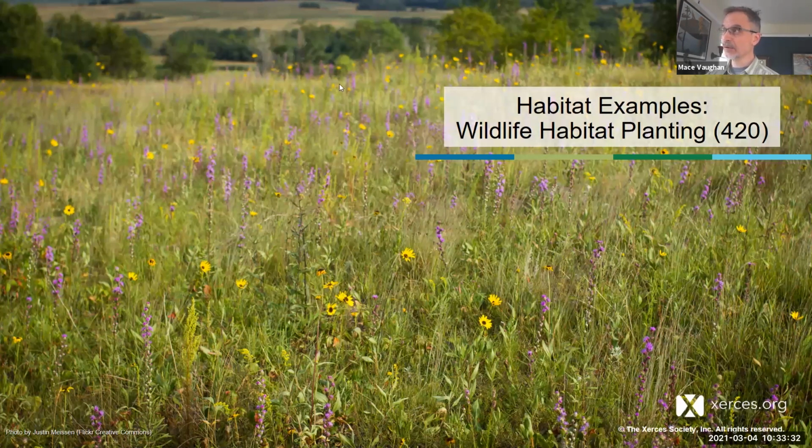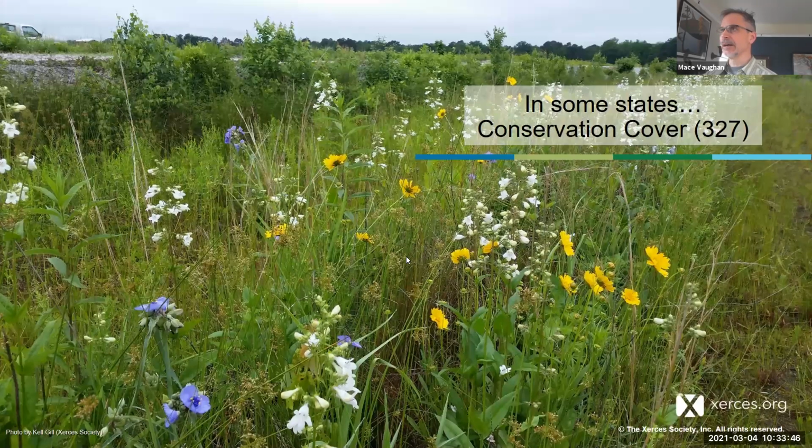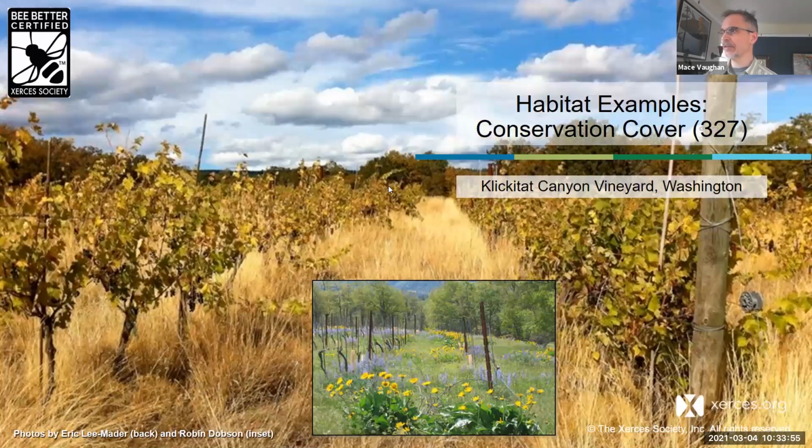This is an Oregon example next to berry crops here, where through time we're trying to have a whole variety of different plants in bloom. And this was a seeded project there. Here's another meadow project. This one, I think, in New Jersey. Again, just along a farm, just outside of a farm field. There are just a number of different ways we can get this habitat on the ground.